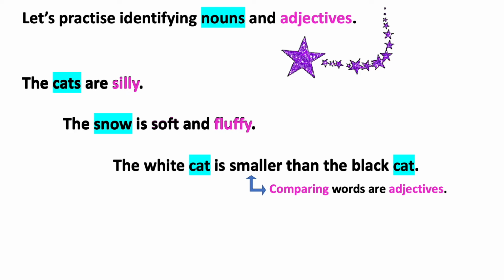So there are a few adjectives. Can you find 3 of the adjectives? White, of course, is one of them. A white cat, so white describes the color of the cat.